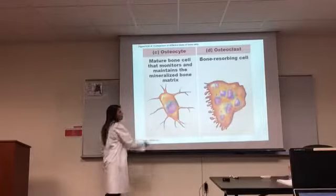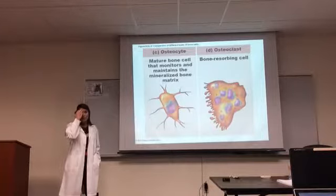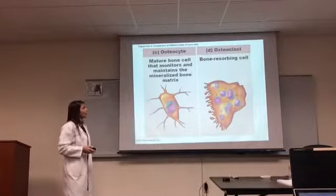This is what a mature bone cell looks like. I look at it and I'm like, that's that old guy on your porch. It's like, no, I'm going to just sit here and not do anything. But maintain my front porch. And he will maintain your bone.